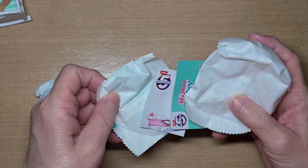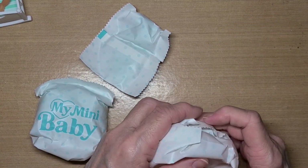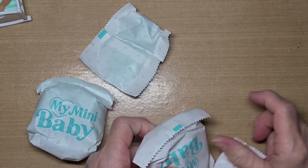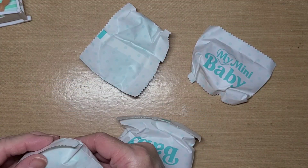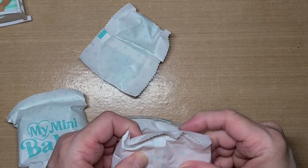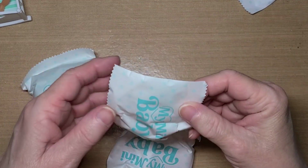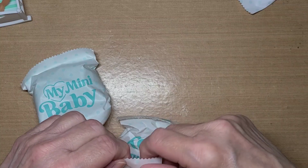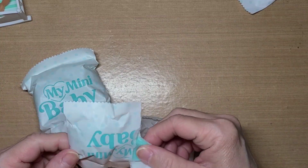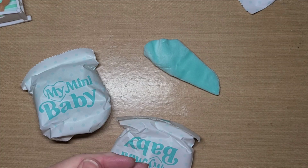Oh, that sounds different. Let's see. It's got four things in this one. Okay, I think that's the baby. So we'll put that one right there. Let's see what this is. It's another green one. And it's different.